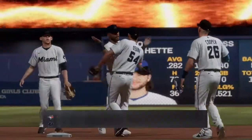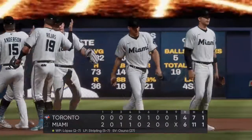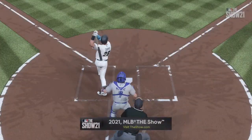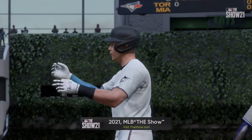Miami jumped out to an early lead in the first and never looked back. Pablo Lopez gets the win in relief, his 2nd of the year. Ross Stripling was only able to work 4 innings as he takes the loss. Roberto Osuna earns the save out of the bullpen, his 27th of the campaign.